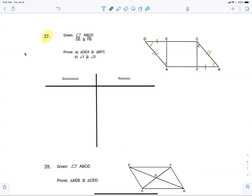Is there a way that you know of? Are you with me? Okay, because I want you to tell me. So do you agree now it's just side angle side? All right. And now we can prove angle 1 is congruent to angle 2 by what? Yeah, CPCTC.